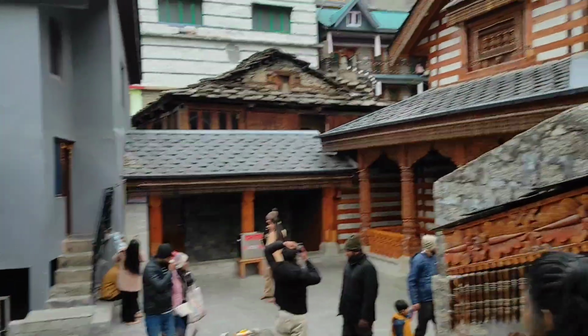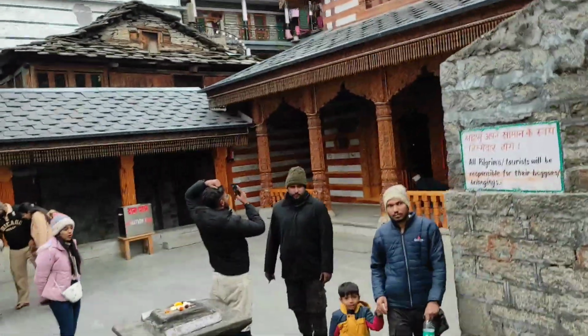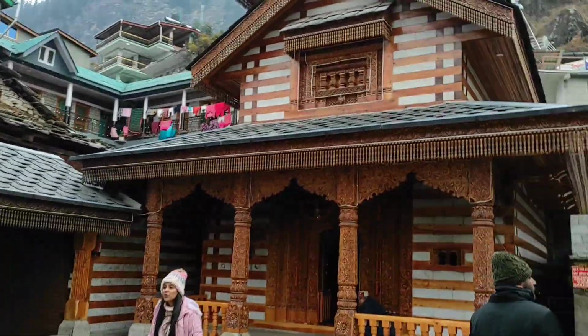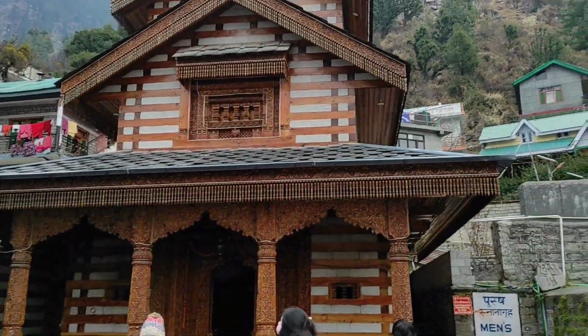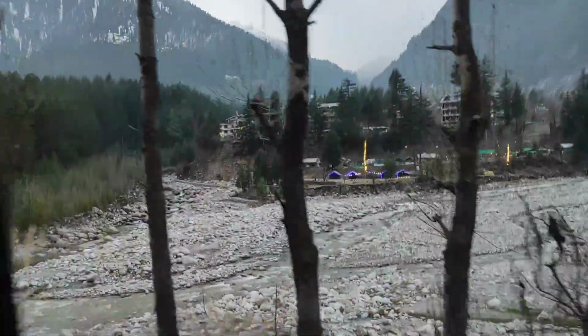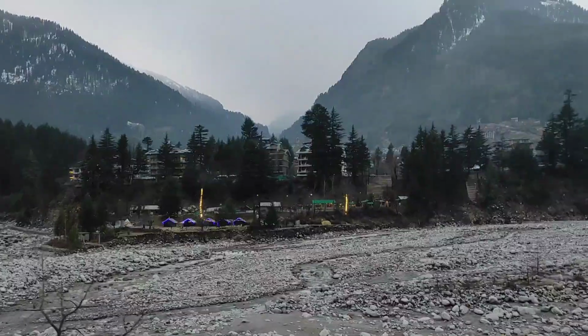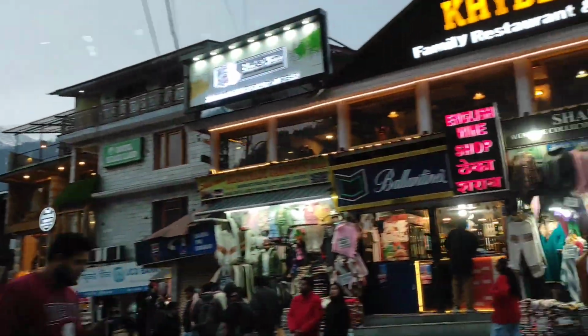Here some hot springs are also there, and that area is at a very high altitude. So if you check Google weather, it will show almost 10 degrees less than Manali. So if you want to stay one night up there, take precautions.